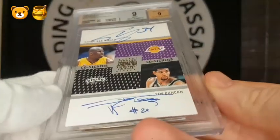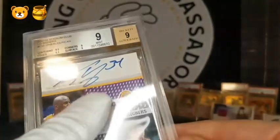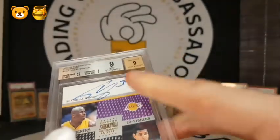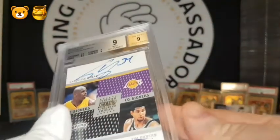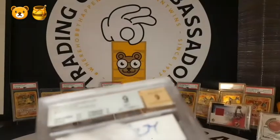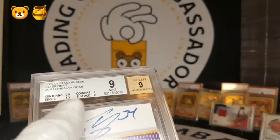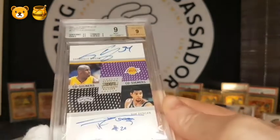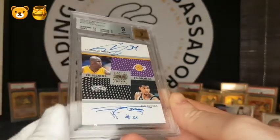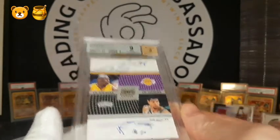The signature is just perfect. It's huge. Tim Duncan, Shaquille O'Neal too. I like the design here. It looks like a jersey mesh. It's graded the BGS 9 with 9. And this one is just number 250. So this is my number 5.